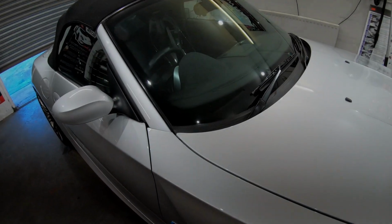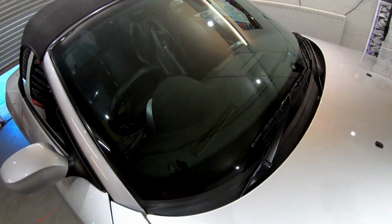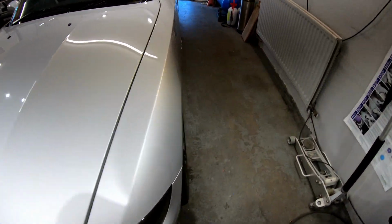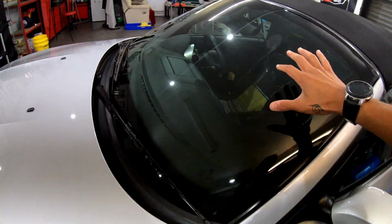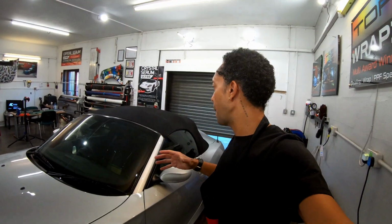Okay guys, so the windscreen on this car, this is the original BMW windscreen. Car's only done 14,000 miles, same owner from brand new. So the original BMW screen. Now these screens, guys, windscreen protection might not be for everybody, but the people that it is for, there's a reason why you're watching this video.